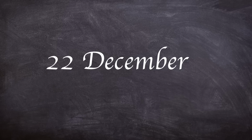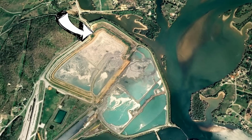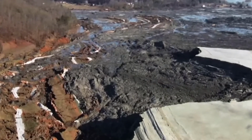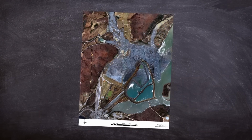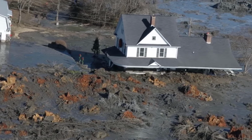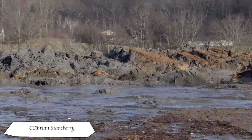On the 22nd of December 2008 at 1 AM Eastern Standard Time, the central and north portions of the dike failed and tons of ash slurry were released over a period of 2 hours. Initially, the first wave lasted around 1 minute but was followed by several other smaller waves. The spill extended over approximately 300 acres outside of the ash storage area. The effluent flowed through houses, disrupting gas, water and power services, flooding a nearby railway line and blocking off roads.